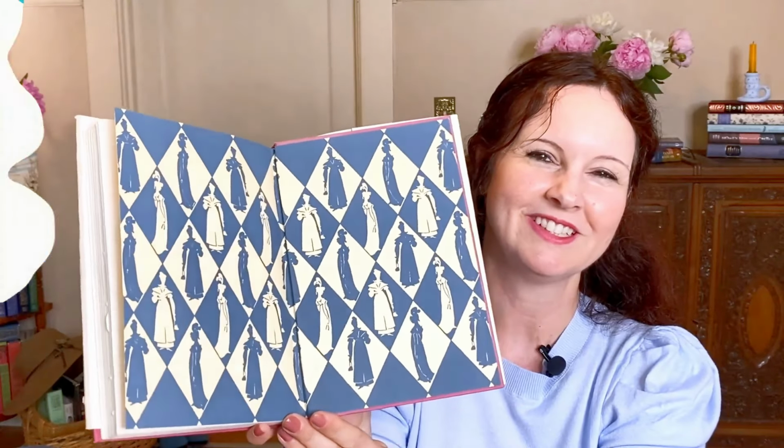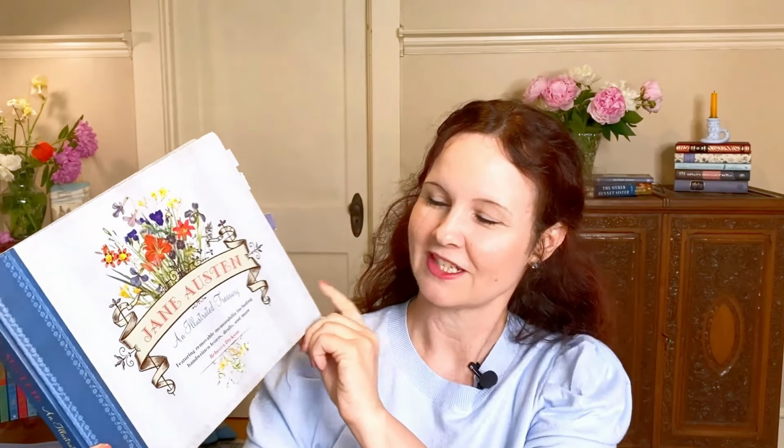Isn't that wonderful? Gorgeous. The next book I want to share with you is this gorgeous Jane Austen, an Illustrated Treasury by Rebecca Dixon.